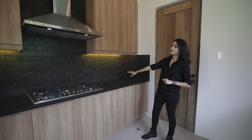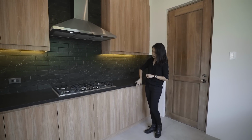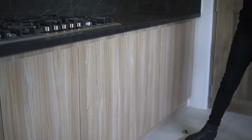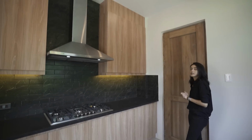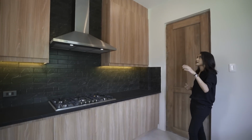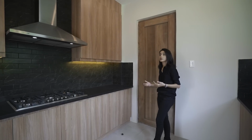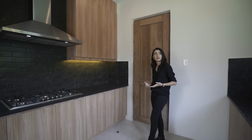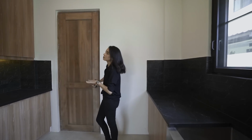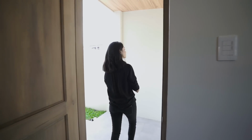And then to contrast all the dark surfaces that you see here, we have some medium wood. And it's such eye candy, no? And on top of that, you have a nice chandelier in the middle. Of course, your light source isn't just that. You also have drop lights or pin lights to help light the entire kitchen. Although right now it's not really needed because it is daytime and a lot of natural light is coming through the window.